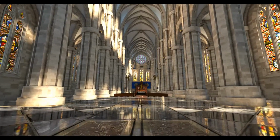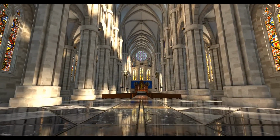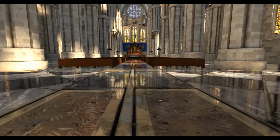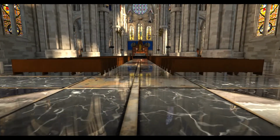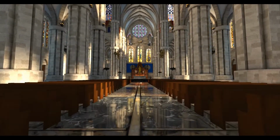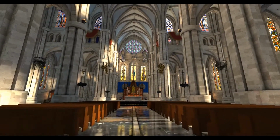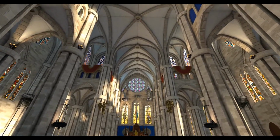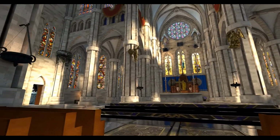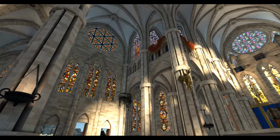Stained glass windows on either side. The sun is coming from the right side and hitting the pillars on the left. Floor is very detailed, both the texture and just the reflectiveness of it. There's even a chip in the floor here. Here are the pews. Rows and rows and rows of pews. Huge vaulted ceilings. Golden angel statues, beautifully detailed stained glass.